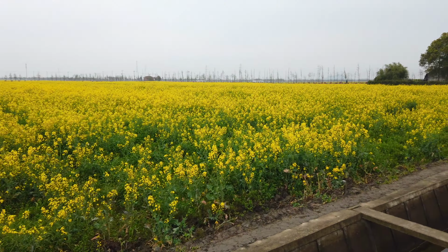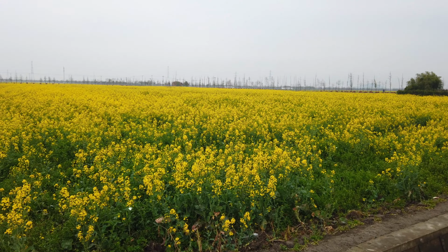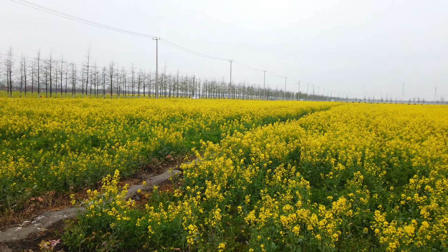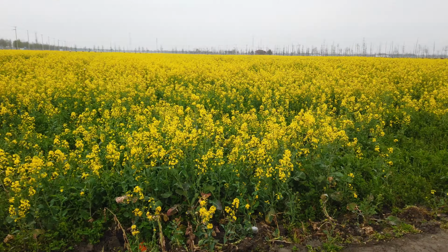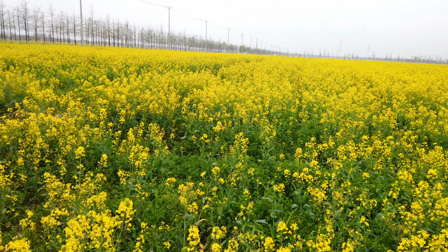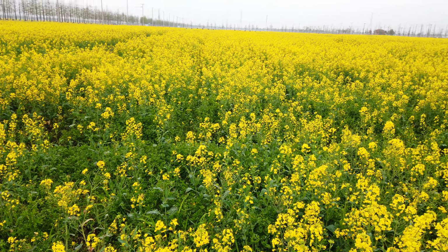I think this flower was planted between two crops. In this part of China, the farmers always plant one season of rice, one season of wheat. So between these two seasons, they plant this canola flower. Maybe this is something you don't have in your country.